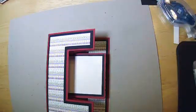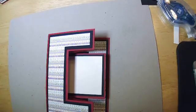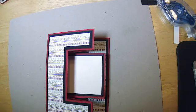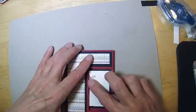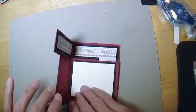Okay? So just like usual, I try to lay my design out oftentimes and figure out where I'm going to put it before I glue it down. Because you might end up putting your kitty or your puppy in the middle, and then when you close the front, you might only see the puppy ear or something, so that would look a little bit weird. I don't want to cut puppy's ear off.